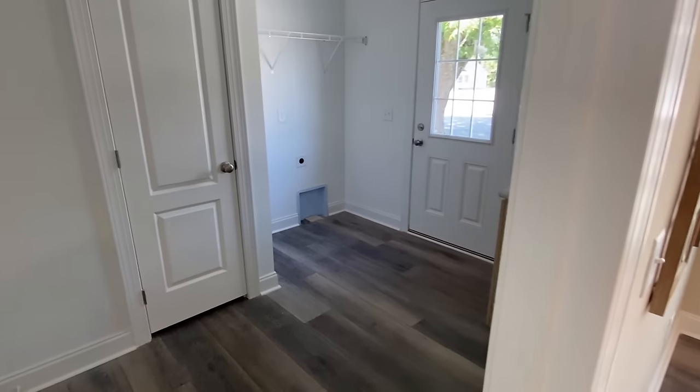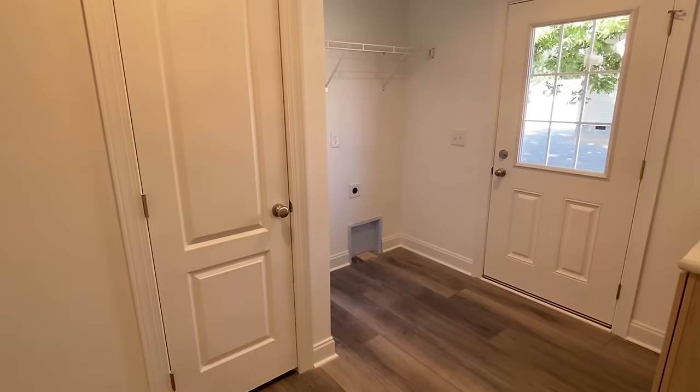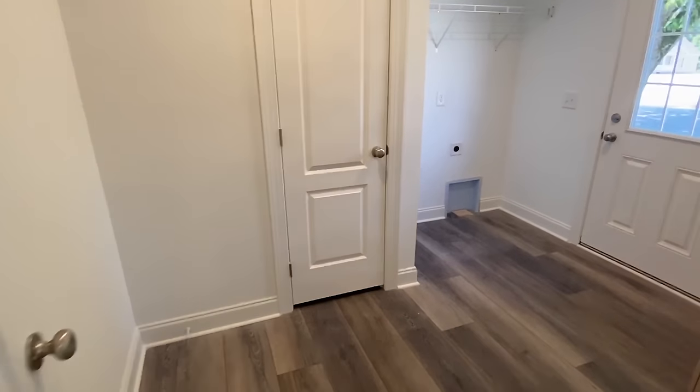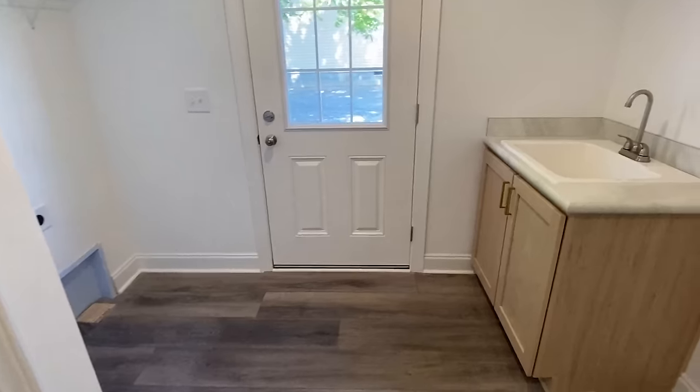Here is the utility room. Let's see if we can get us some lights going. There we go. So you have this door. You can shut this off if you need to. There's the back door that we looked at.